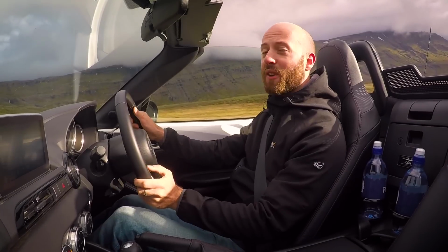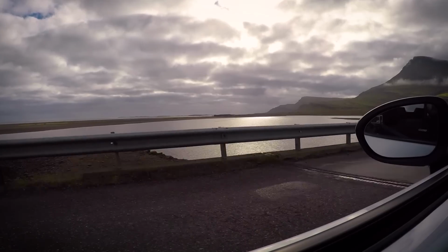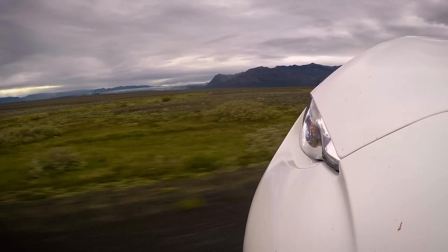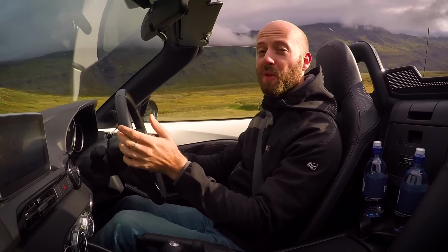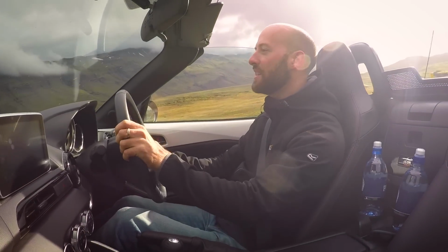I've been driving this car for hours now, and I just can't understand why it hasn't ever found a home here. There's a blanket 55-mile-an-hour speed limit right across the island in Iceland, and that means it's the perfect place for a sports car with just 1.5 litres and 129 brake horsepower, which has felt like more than enough, I promise you. You can have fun at safe speeds.